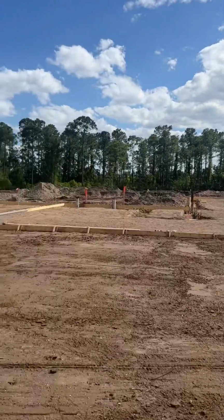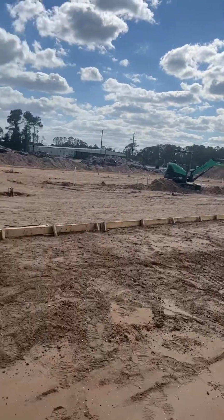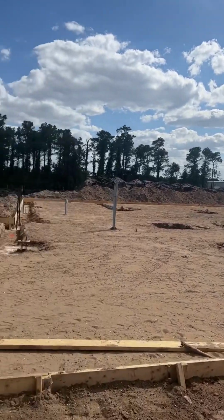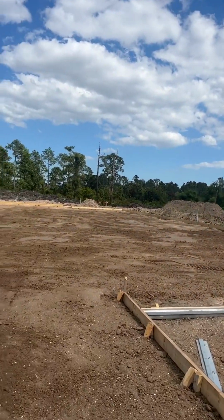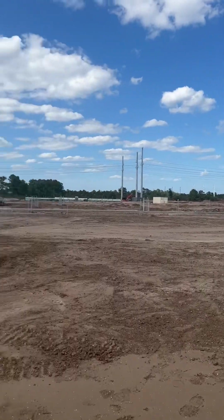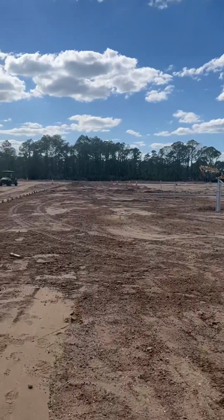Every construction job there's ever been runs behind. It always runs behind. Many reasons. Here in Florida, mainly it's weather. So we're gonna try to expedite this process and not let this job get behind. We're gonna try to get it ahead. Why? Because we like to make everything faster.